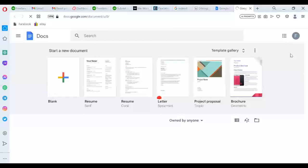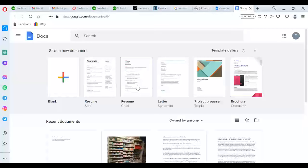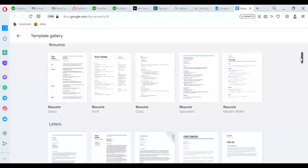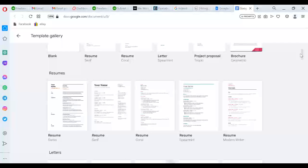So you can see, can you see? Resume, can you see? So you can see the template gallery, you can see different galleries. So for resume, you can see how many, 1, 2, 3, 4, 5. So you can pick any of them, they are free. You can click on them. Canva has its own. This is for Google Doc. Microsoft will have their own. So let's even click on this one.